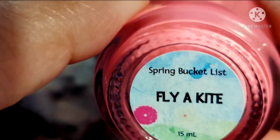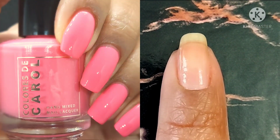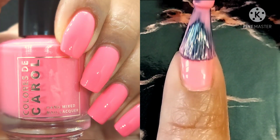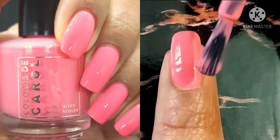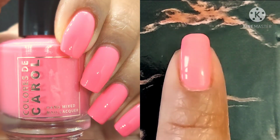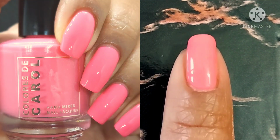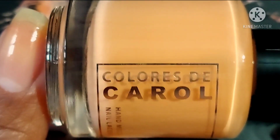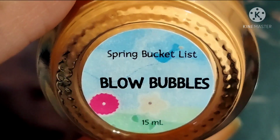This is Fly a Kite, and it's described as a coral pink crelly. It's $11 at the store, and it's going to be $60 for the whole collection. I think that this leans a lot more pink on me, especially in pictures, but there is a kiss of coral, so you guys just want to be aware of that. But I loved it.